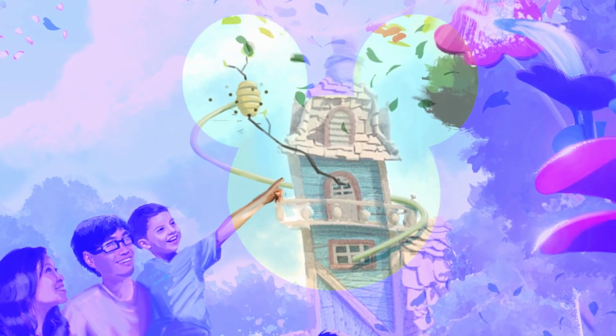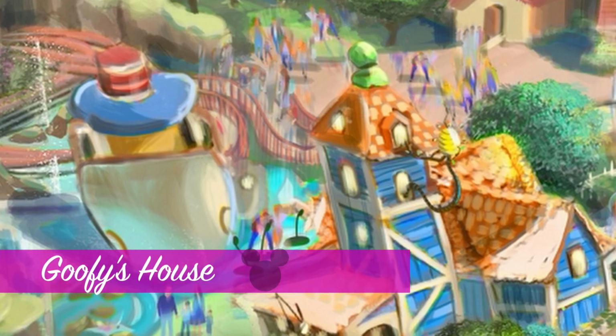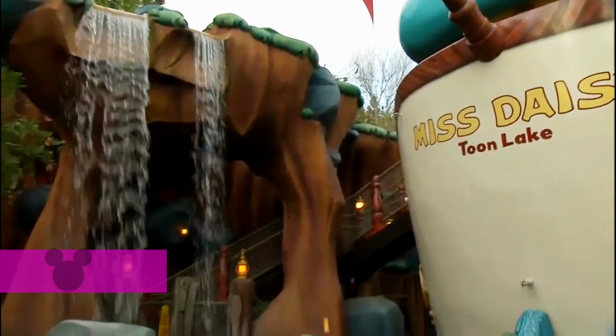Goofy's house seems the same. We're hopeful they're going to do something different with the inside of it. It used to be kind of fun with the bounce house, not that they should go back to that, but there should be more interactive features inside. And there's Donald's boat and all the paths around it.